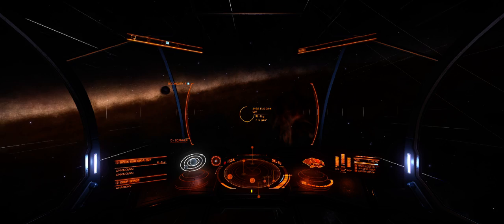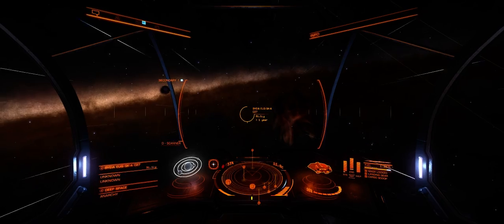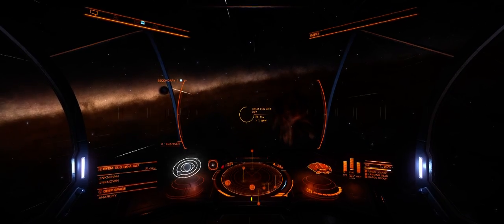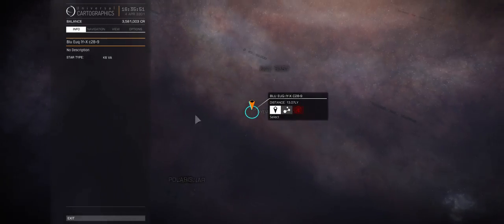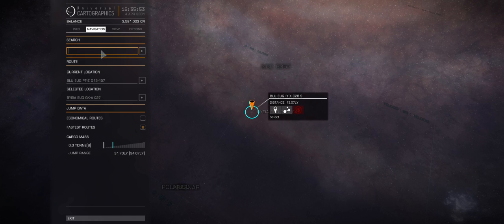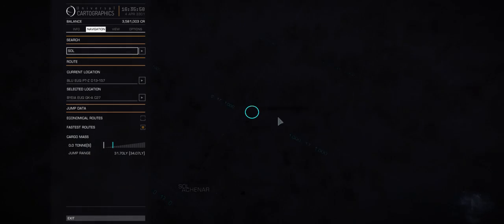I'm going to show you lot where I am. If you want to do exploring, if you want to do it for money, then I think you want to come to this region of space. That's right here, just before you get to the Cat's Paw Nebula. I'll show you where I am in relation to Earth, so you can get an idea of where to come.